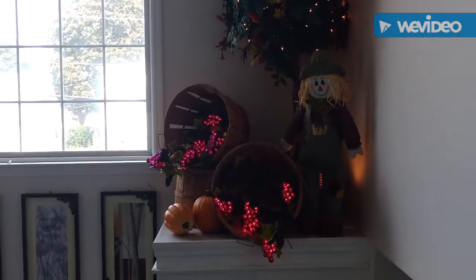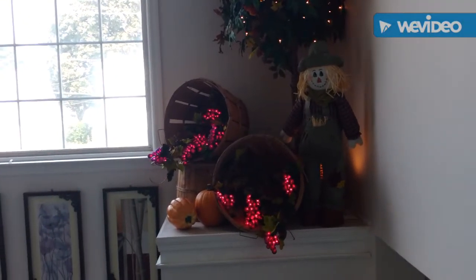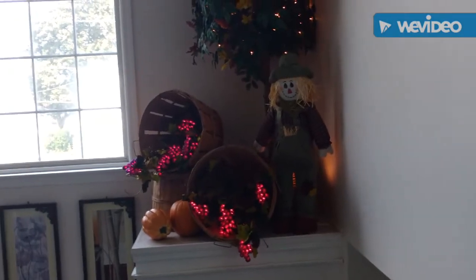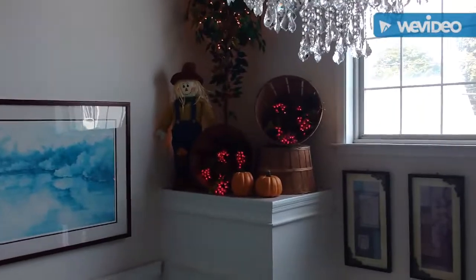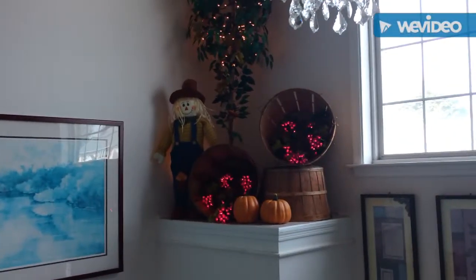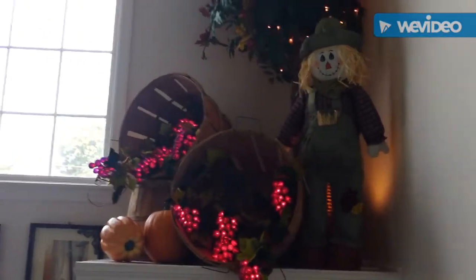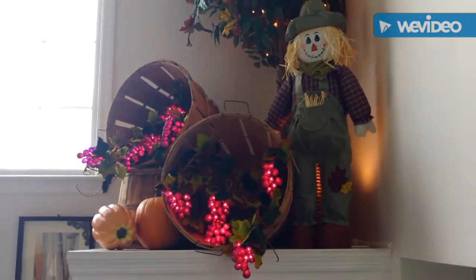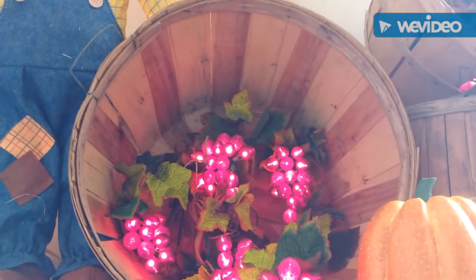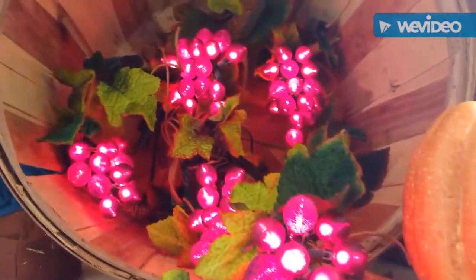And down at the bottom here, I put some of these bushels, and I have grape lights in there, a couple of pumpkins and a scarecrow, and then across on the other side, I have the same thing right there. I'm trying to get a closer view for you so you can get a better look. Hold on, let me go up on the ladder. Okay, so here you get a better view. You can see the grape lights and how I put the bushels here.